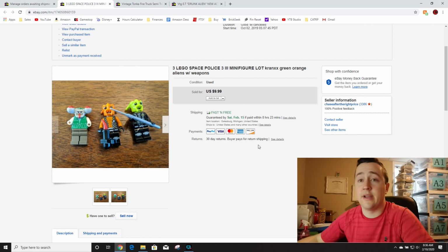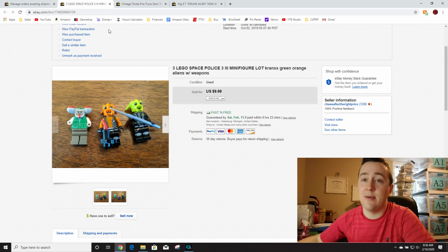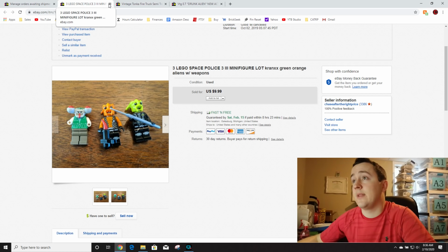These I've had for literally like 4 years. This was kind of just a silly listing. 3 Lego Space Police, $10 shipped, but still I walk out with $6. Buy cost is nothing on those. I'm pretty sure they just came out of a big Lego set that I sold and profited on the non-figures, and then the figures I listed on eBay, and $6. We'll take it.